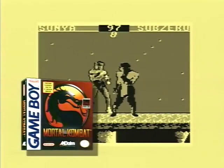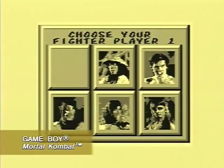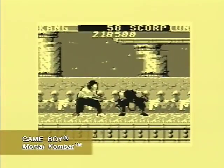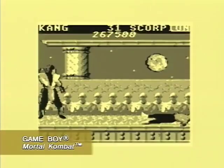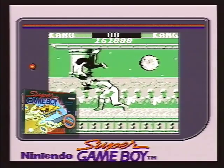The ultimate fighter game is now on your Game Boy. It's Mortal Kombat, and it's so realistic you can feel it. Choose from your six favorite martial arts masters as you battle up the tournament ladder in search of the Grand Championship. Use special moves unique to each fighter and perfect your technique with finishing moves to destroy your enemies. Now play your Game Boy games in color on your TV with the Super Game Boy accessory for your Super NES.